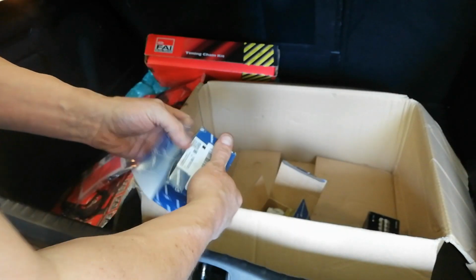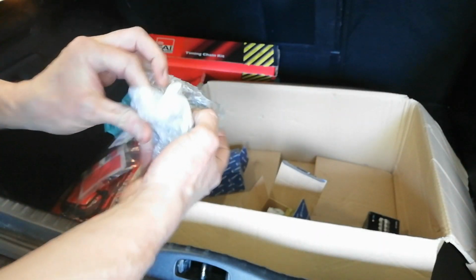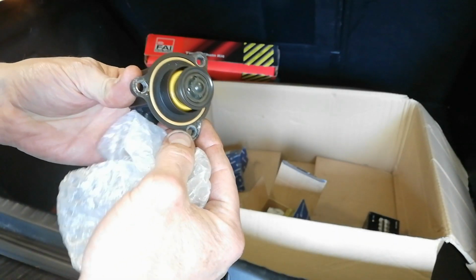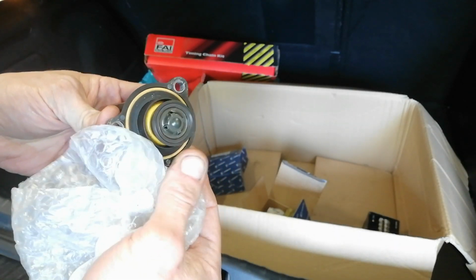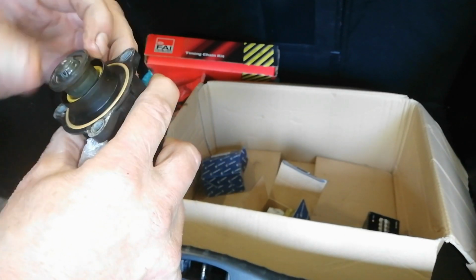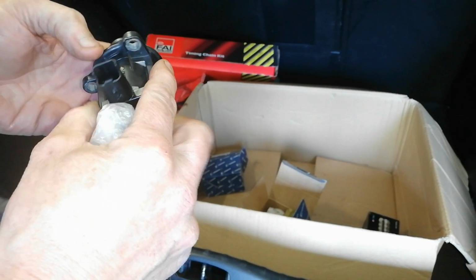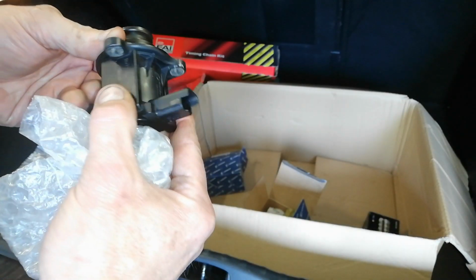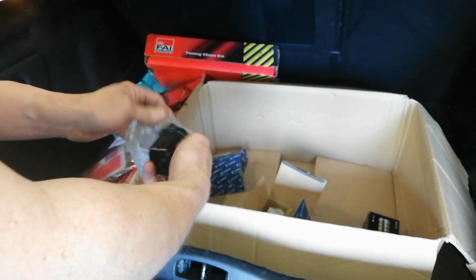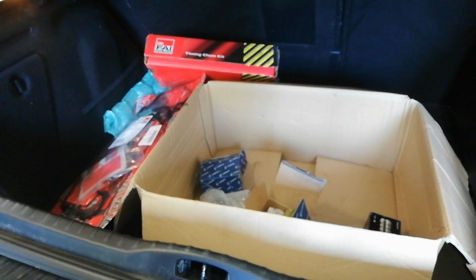Right, and last but not least, we have another box. Turbo diverter valve. So, yeah, those wee boots split, but I don't know, looks alright, that one. So, I don't know. Might test some of this stuff, see if it actually works. But anyway, bit of a history.